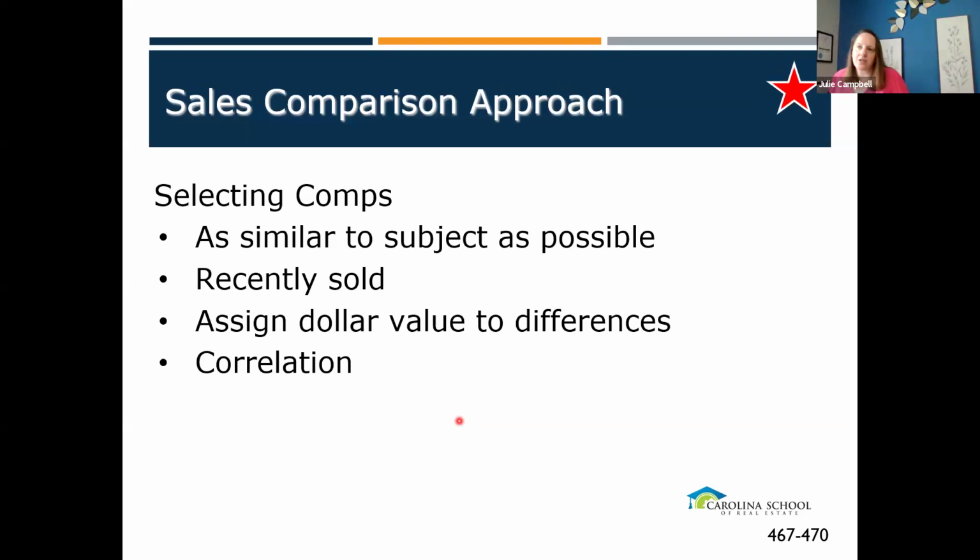And then the correlation. This is the appraiser just kind of studying the sales comparison approach. How do these comps relate? Some comps are going to be better than others. So maybe comp 1 is the most similar, so that's the one we put the most weight on. Maybe comp 3 is our worst one. We're not going to have as much weight. It's not a simple averaging, you guys. It's a correlation process. And they're going to put the most weight on the properties that are the most similar.